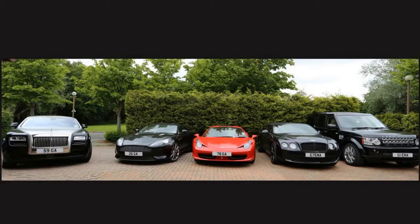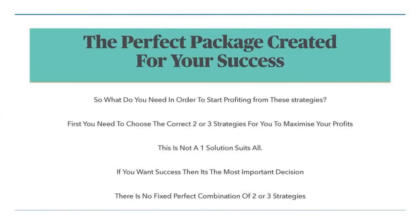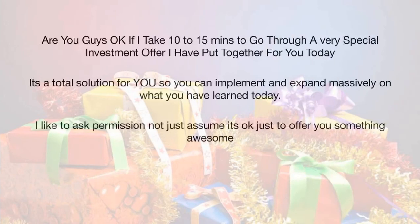But when you do things differently, the way I was doing them, the way I'm doing them now, you can make far more money than traditional. And this type of thing is totally achievable. So what do you need in order to start profiting from these strategies? First, you need to choose the correct 2 or 3 strategies for you to maximize your profits. This is definitely not a one solution suits all. If you want success, then the most important decision is to choose the right area and the right strategies. There's no fixed perfect combination of 2 or 3 strategies. It could be anything, it would work for you. It's all about your details, as I said earlier.